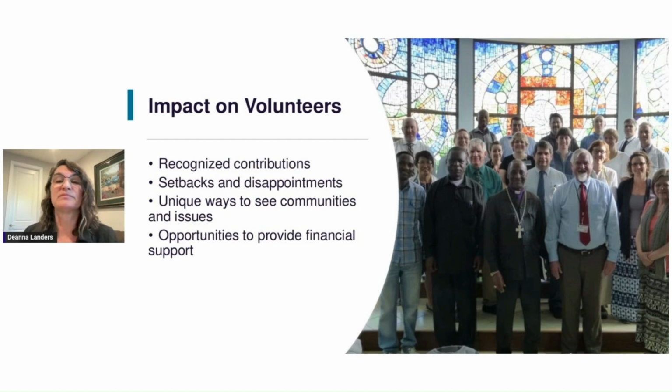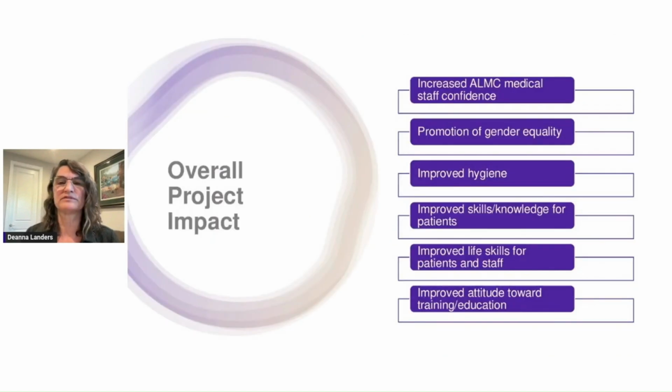They got to see the communities and the issues in a unique way. And one thing that we didn't even talk about ahead of time is they had the opportunity to provide personal financial support. Just going to a place where there is a lot of need provided them that opportunity. Of course, they saw that there was an opportunity as well to make more of it in the future if it were supported, consolidated in effort.